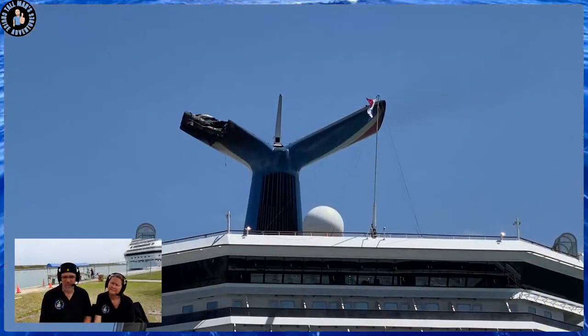So the poor people that were probably half of them already here or en route to be here, especially if they were flying, their cruise has been canceled. Carnival is giving them a 100% refund plus a 100% future cruise credit. So for those who've been impacted by the fire that happened on board 2 days ago, the next two cruises have had to be canceled because the damage is much worse than expected. It's really hard to tell from this particular video.